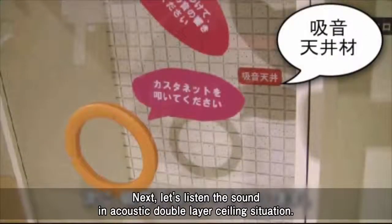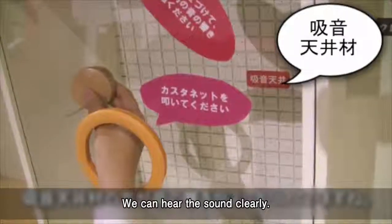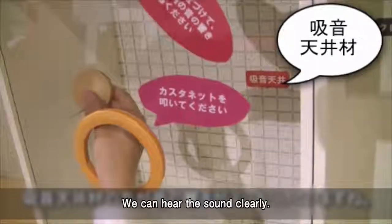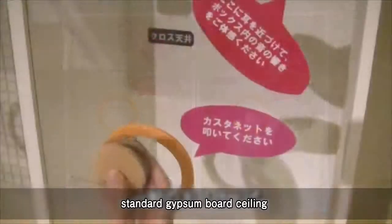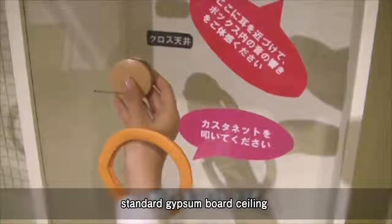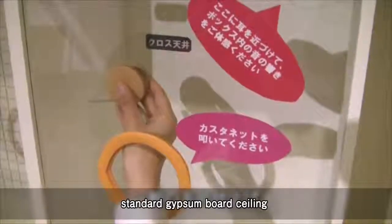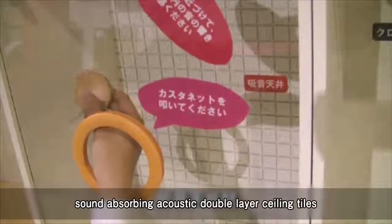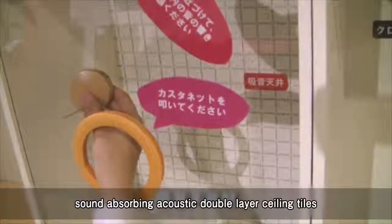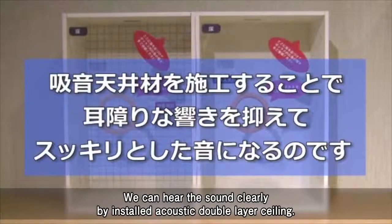Next, let's listen to the sound in a room with an acoustic double-layer ceiling tile. You can hear the sound clearly. Let's listen again. Standard gypsum board ceiling. Daiken's sound-absorbing acoustic double-layer ceiling tiles. You can clearly hear the difference an acoustic double-layer ceiling tile provides.